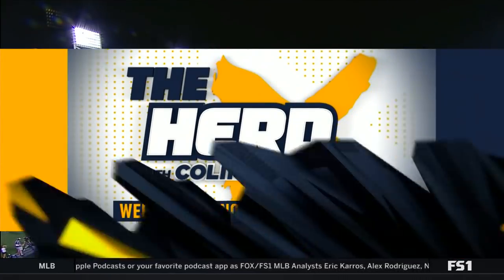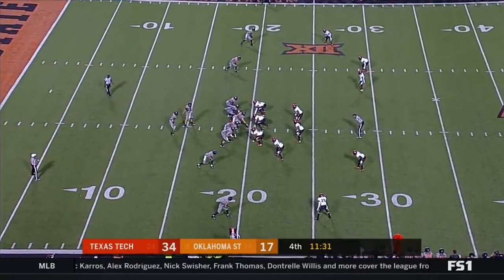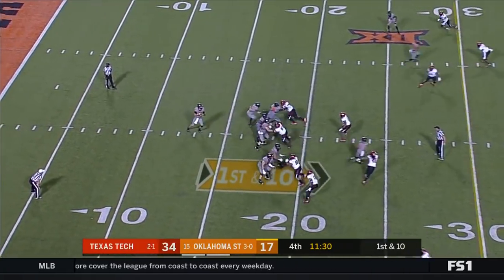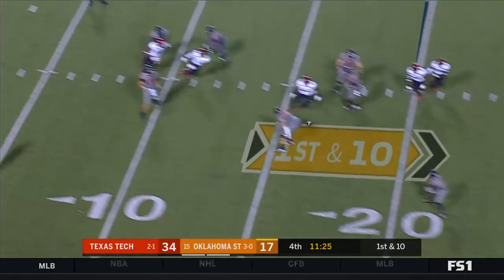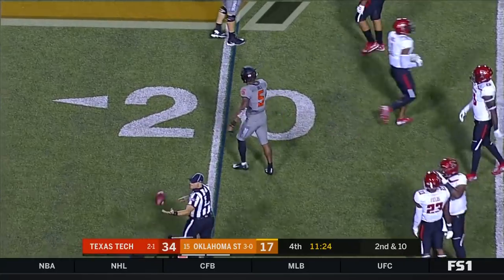Minute 30 seconds left in this one for Taylor Cornelius and the Cowboys. And they'll start from their own 20. Cornelius looking, flushed. And he'll drop it off and out of the hands of Justice Hill.